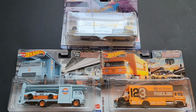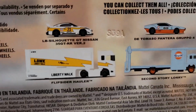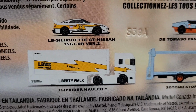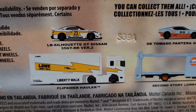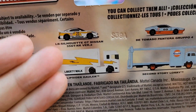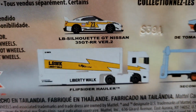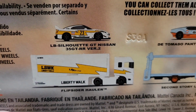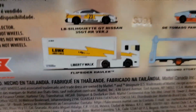In this video, I'm going to open up some of the brand new Hot Wheels team transports that I was able to find on the pegs. I did find this complete set. I was super thankful because it is kind of a difficult set to hunt down. This one has the LBWK Silhouette GT Nissan 35 GTR version 2. Okay, basically an R35 with LBWK body kit. That is a mouthful.